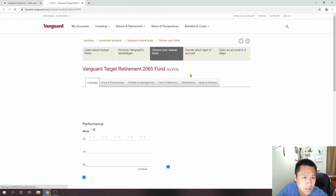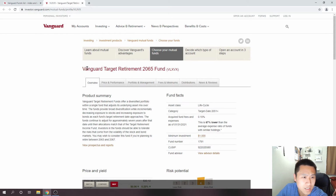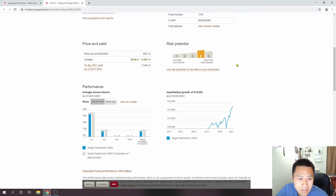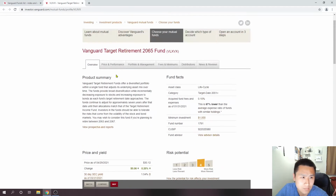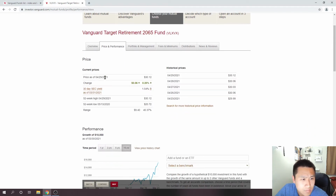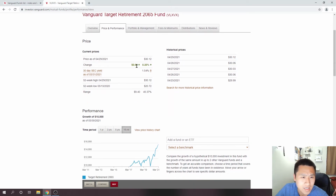But what you can note here is, if you wanted to invest in this fund, you would just need to note down this ticker symbol, VLXVX. But now that we are here, let's actually do some research on what this fund is all about. So some things of note: price and performance. You can see that its current price today is $30, and it's had a change of 0.06 cents.